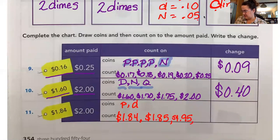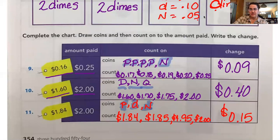And then what? How do I get to $2? Yes, if we add a nickel, it gets us to $2. Now, how much change did we get? Let's count those coins. We have 1 and 10 is 11, plus 5 is, very good, second graders, it's 15 cents. Friends, this has a lot of mental math. Do the best you can. Practice on IXL. I promise it's going to help us.